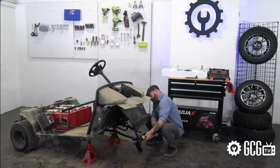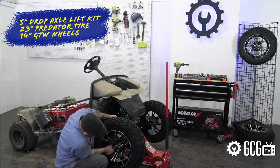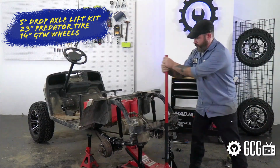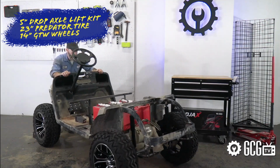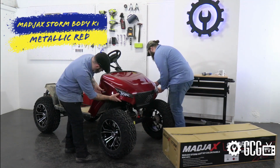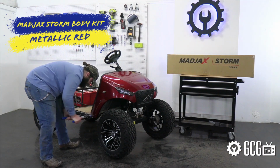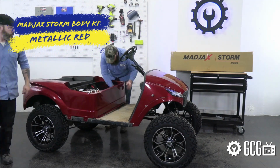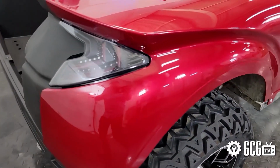We lifted the cart with a 5-inch drop axle lift kit from Mad Jack's and some 23-inch Predator tires on 14-inch GTW Spider wheels. These looked great and made it much easier to get under the cart for other installs. Next, we ran the light harness and installed a Mad Jack's Storm body kit in cherry metallic red finish, which delivered quickly in small boxes and was actually a lot of fun to install. Absolutely a standout among body kits that we've installed. I can't say enough good things about it.